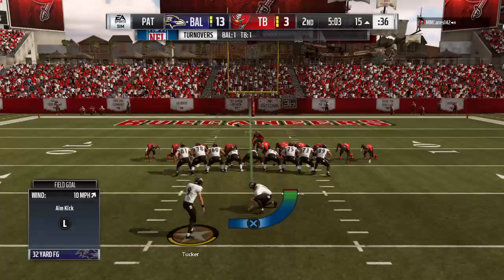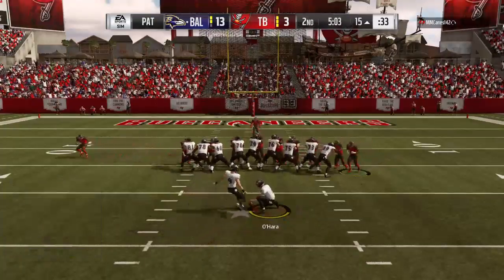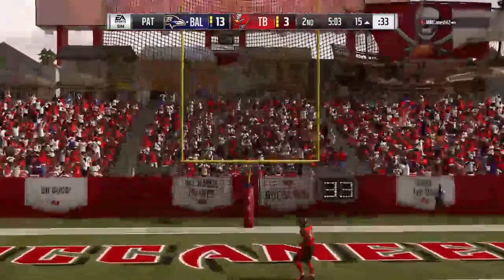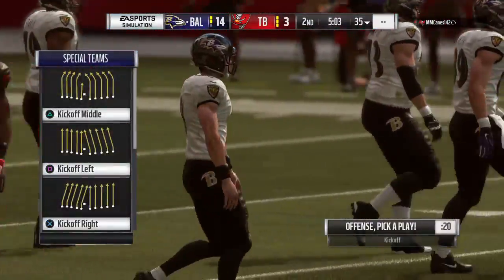Tucker now to add the point after. Tucker with the extra point, and the decision to just kick the extra point winds up successful.